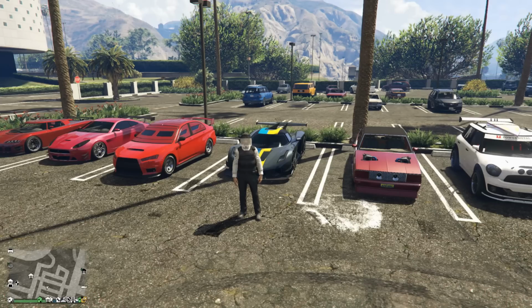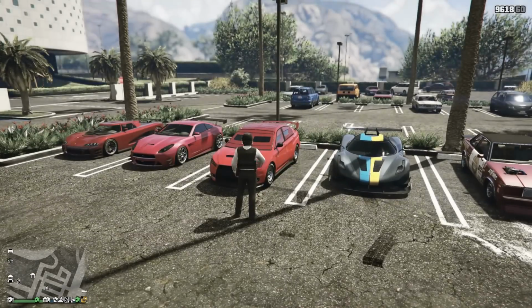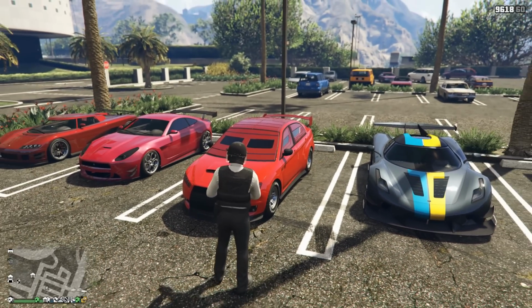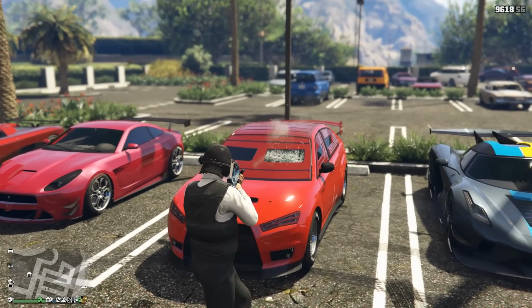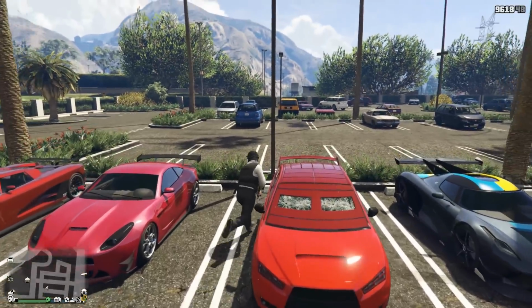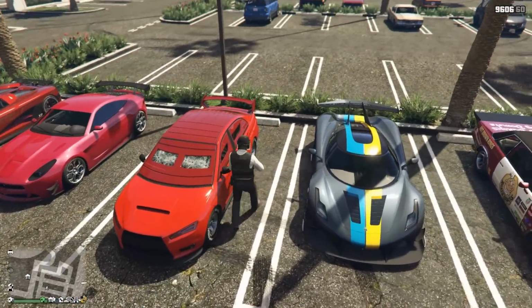Now we come into the discounts, and I have to say, one vehicle this week is an absolutely fantastic deal, and that is the Kuruma, which normally sits at $525,000. It's 30% off, so it's probably around $350,000. That is incredibly cheap. The Kuruma is amazing on bulletproof protection. It is completely bulletproof on the front. If we were to get inside the car to showcase it, it's just an amazing car.